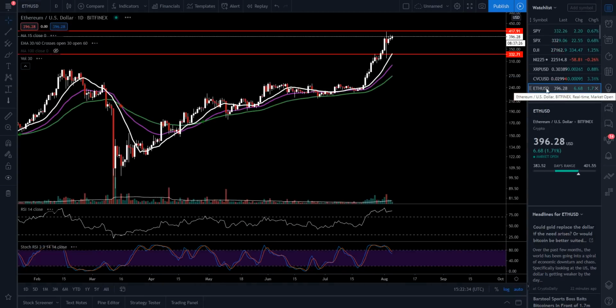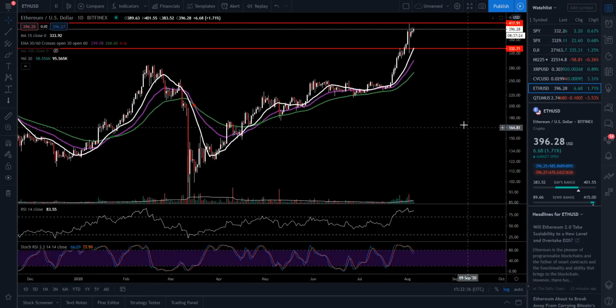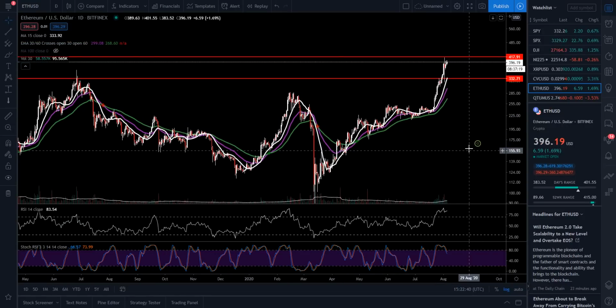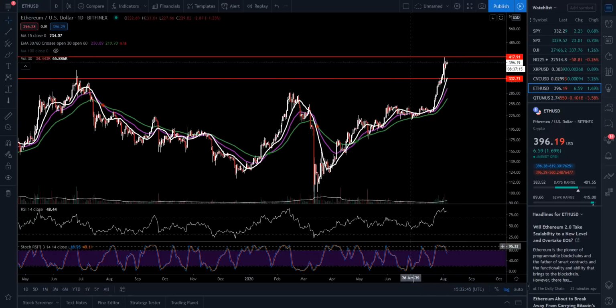Take a look at ETH here. It's right around $400. It's been such a beautiful, explosive move out of here. Yet again, we're on the 1-day time frame. We tagged our target of $417 right to the nose. So guys, that's where technical analysis means so much, because these things happen over and over and over. These are the areas that people are looking at, and that's why they're like self-fulfilling prophecies.